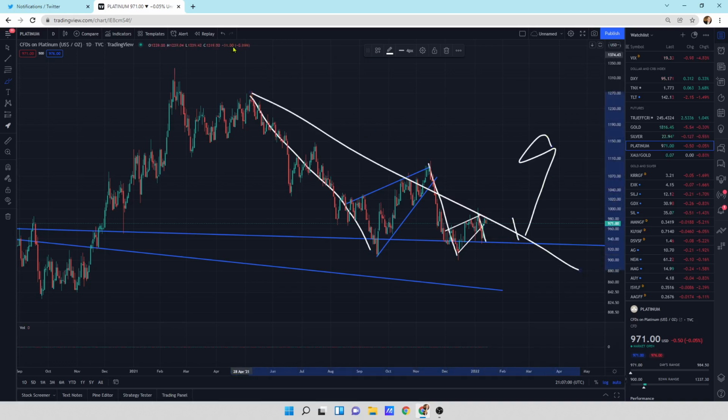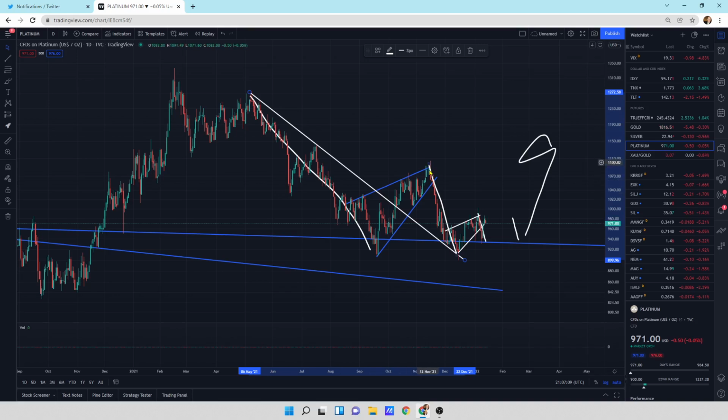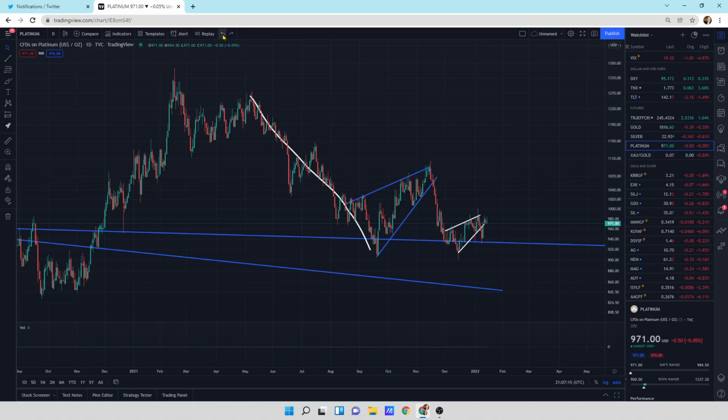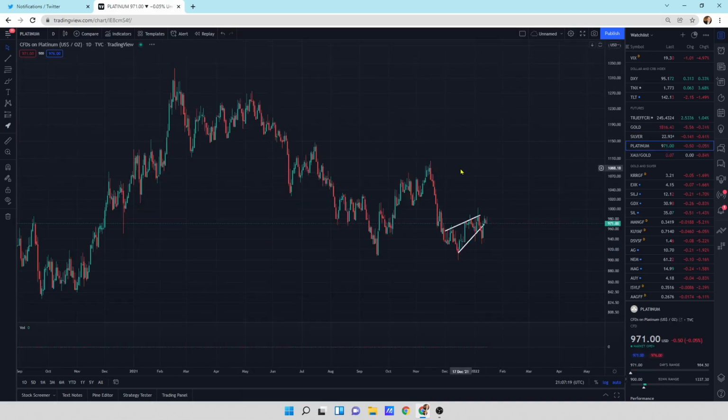Man, I can't draw like that, I'm going to have to get a line. Eventually you're going to break some of these lines here, like we broke that one there. We broke it, came back and did a retest, and then we're coming back up. So I think we're on the right side of everything. It's just going to take a little bit of time, and please don't lose your patience on it. It will reward you quite handsomely over time.